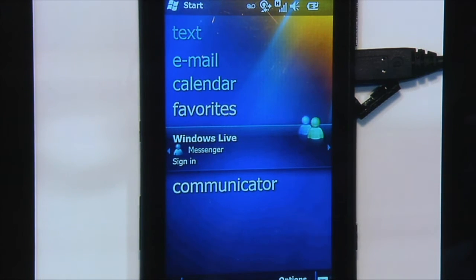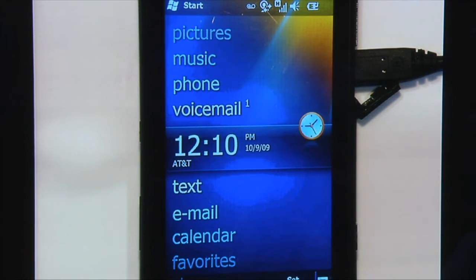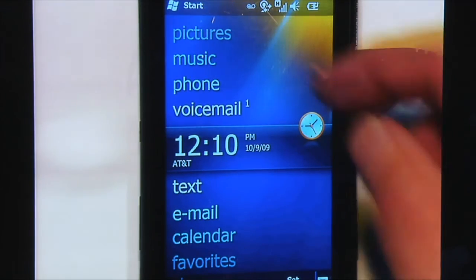I don't have to exit and close one process to go to another, then close that process to move to another. I can be doing all these things simultaneously and flipping almost seamlessly between one experience and the next experience. So multitasking is another really big feature that's really important in Windows Mobile and the Windows phones.